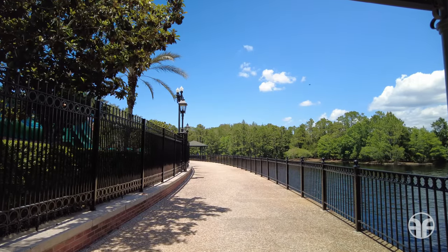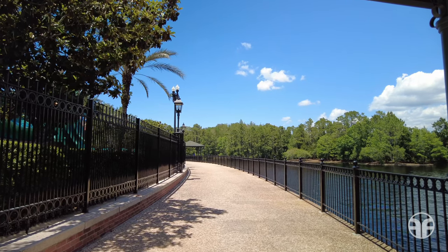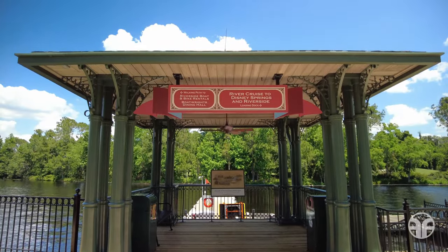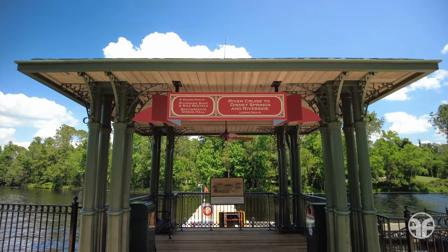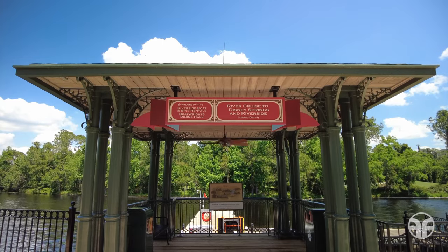If we were to follow this walking path, it would take us to Disney's Port Orleans Riverside. The river cruise to Disney Springs and Riverside loading dock is just down the walkway to the right-hand side.